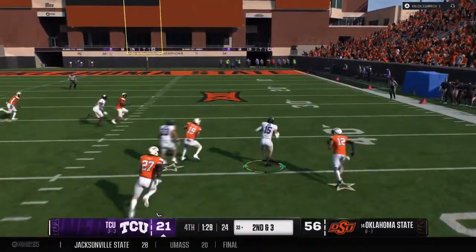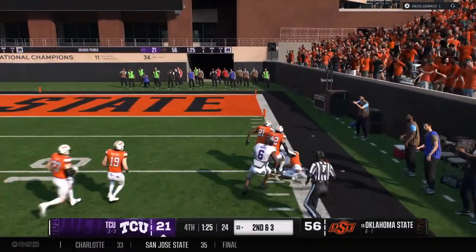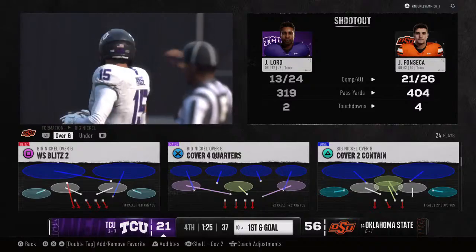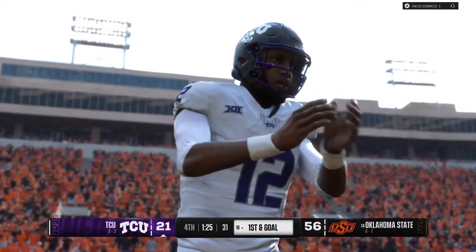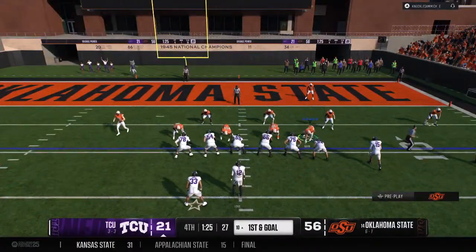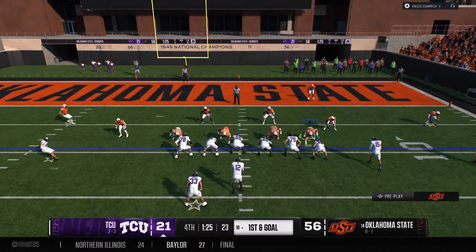Snagged in the middle. It's House. At the 40, there he goes. All kinds of running room. Almost took it all the way, but a huge gain, and he has them set up 1st and goal. What a great play call offensively. Taking the shot, you flip the field, and now you better get those red zone play calls ready and dialed up. And the Horned Frogs line it up with a 1st and goal.